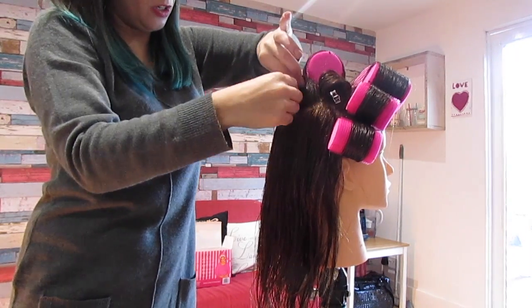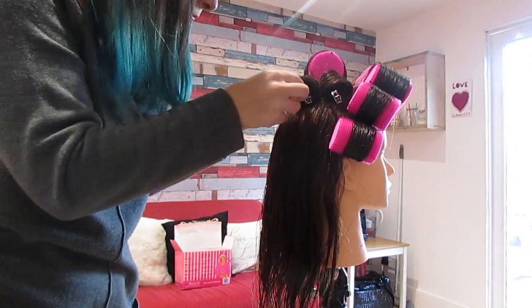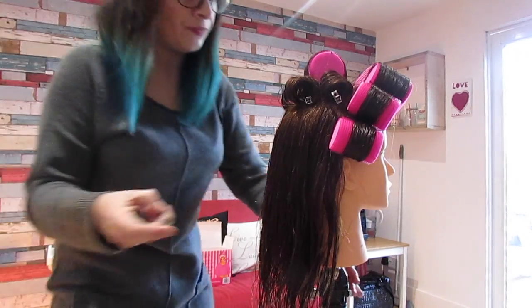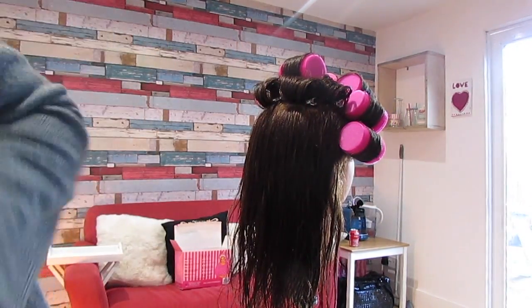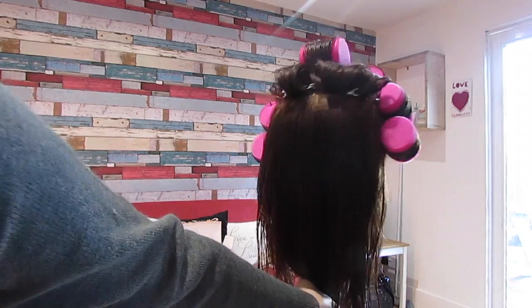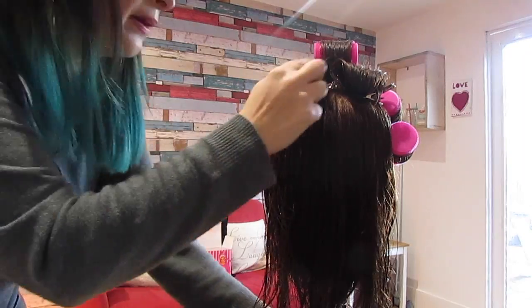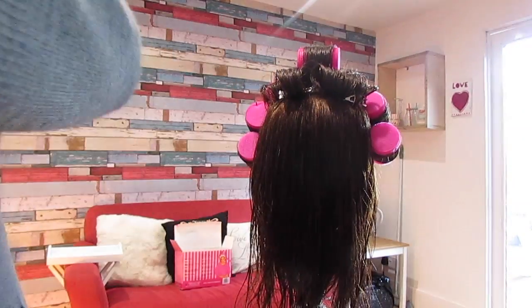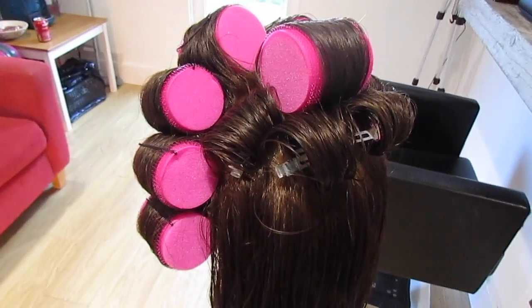I'm better at the pin curls than these ones. I don't know if you can see that. That's sort of what it is. Can you see what I'm doing there? Just turn that round a bit. They're the barrel curls. I've got a couple in there as well. I'll show you. Like so. But like I say, mine are a bit pants.